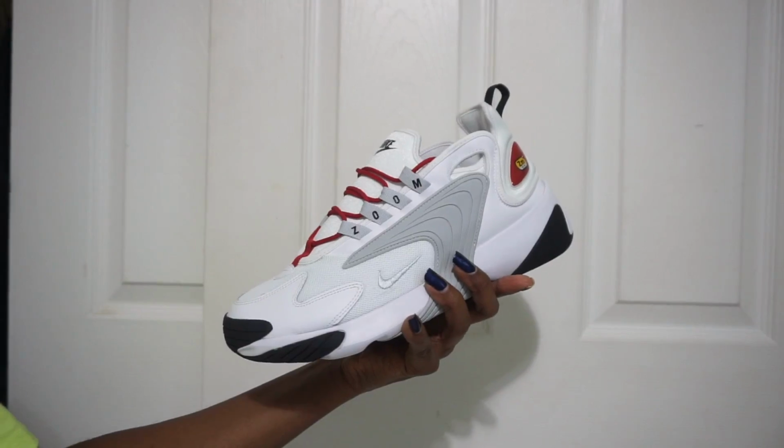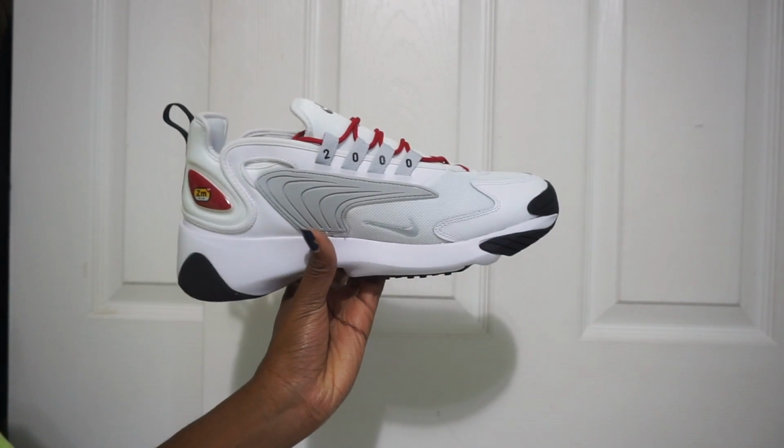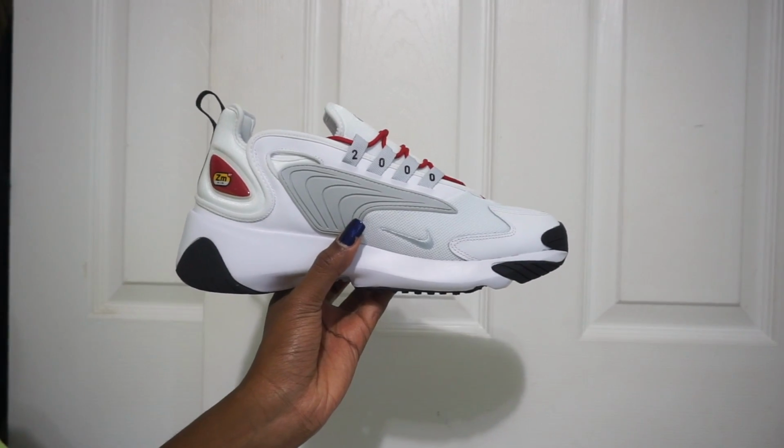Anyways, these, I think they're so cute. I like how it's white and gray. There is one that is white and red, and this part is red, and I just thought that was too much. This one I love. It's a subtle hint splash of red. You could wear it with some red fits or with anything, literally. I love this pair.